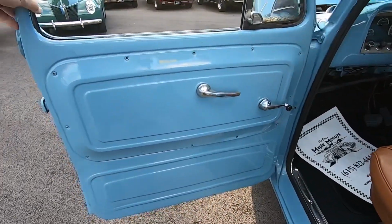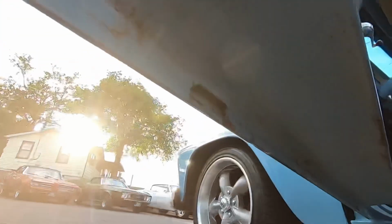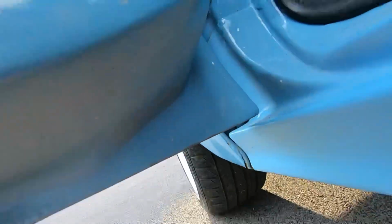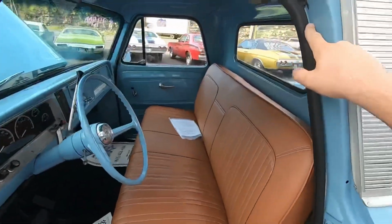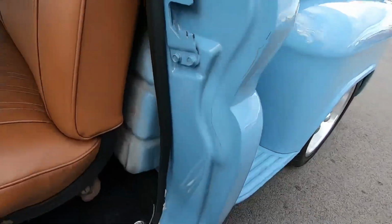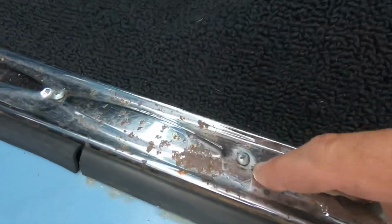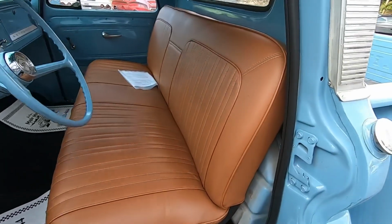Door panel, great shape. Check the bottom of the door. Make sure ain't no big holes. Looks good. Jams look good. Weather stripping's fairly new. Well, even the glue's still wet. No, it ain't wet, but coming on down. Your little trim piece here has got some rust on it. Your carpet's new, that's for sure. The seat is beautiful. That's a baseball glove right there.